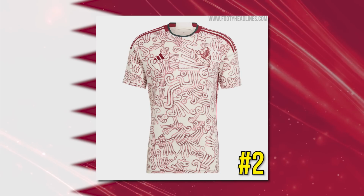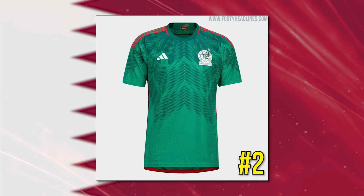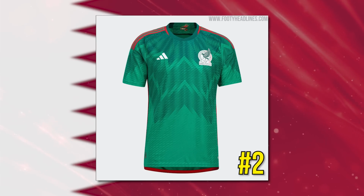Now for Mexico's away kit, we've already seen their home one for some time. They went back to the green design with that beautiful pattern across the kit. Christmas tree vibes all around. The most simple color scheme as it still looks mostly white, but you got the most complex pattern in maroon. Yeah, I love this kit.